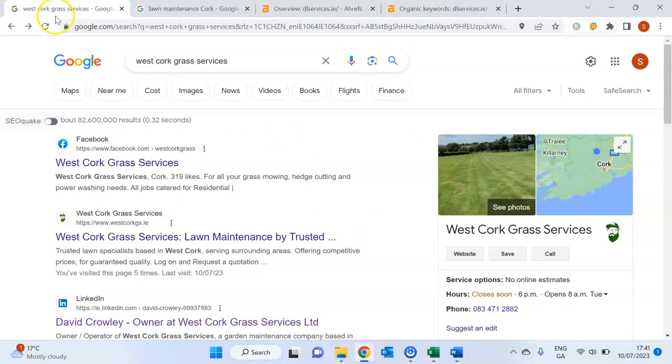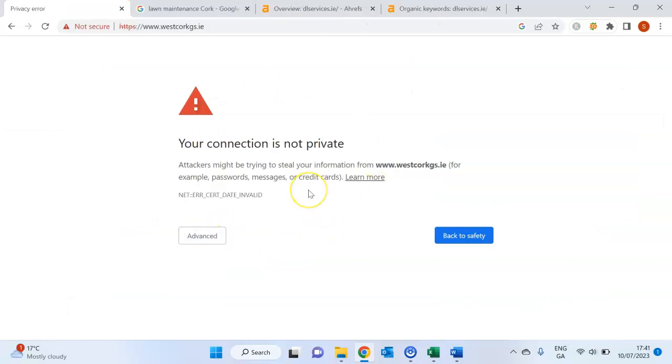I also did a search for your business, and I saw your Facebook come up straight away, which is great. And correct me if I'm wrong, but when I click into your website, I'm getting this. It could be just my laptop, but I just tried it on a couple of devices and I'm getting this. I'm not sure if you guys know about this, but it could be stopping a lot of potential clients from coming through your doors.